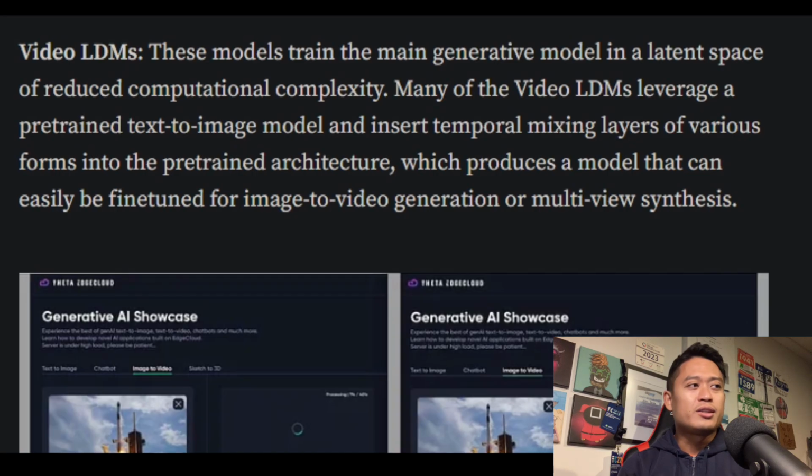Video LDMs. These models train the main generative model in a latent space of reduced computational complexity. Many of the video LDMs leverage a pre-trained text-to-image model and insert temporal mixing layers of various forms into the pre-trained architecture, which produces a model that can easily be fine-tuned for image-to-video generation or multi-view synthesis.